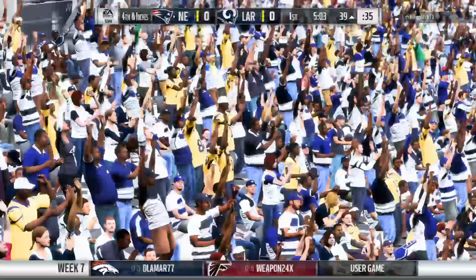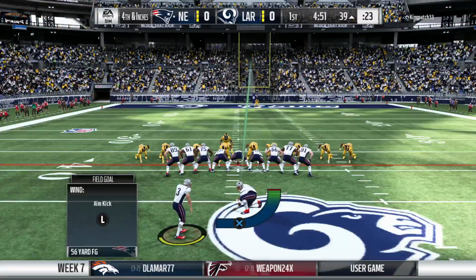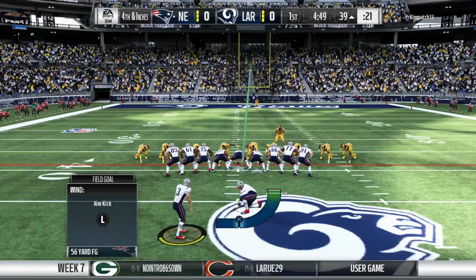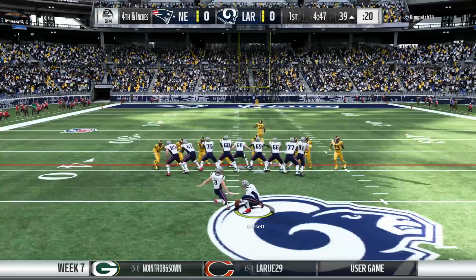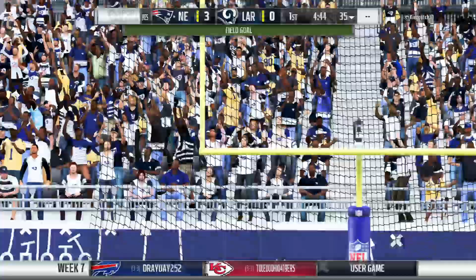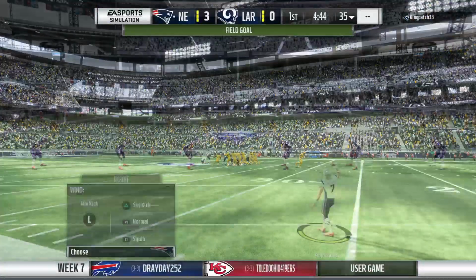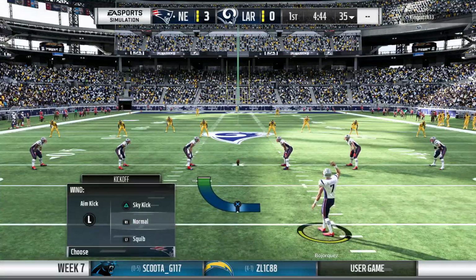So on now is Kai Forbath. If you're wondering, he's hit from as far as 57. This will be from 56 yards out. And his kick is good. He got every bit of that one as it's good from 56 yards out.